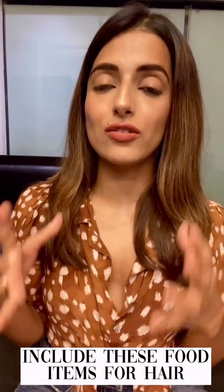Next is a very important point because nutrition is key. You guys should include all of these things into your diet. 5 things that your hair really needs is protein, iron, zinc, omega-3 and biotin. For protein, include chicken, egg whites, walnuts and almonds. For iron, include spinach, egg yolk, lentils, broccoli and tofu. For zinc, you guys can include sweet potato, chickpeas, pumpkin and sesame seeds. For omega-3, you guys can include fish, tuna, chia seeds and flax seeds. For biotin, you guys can include mushroom, cauliflower, chicken or meat.